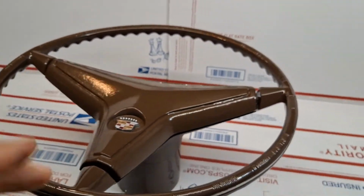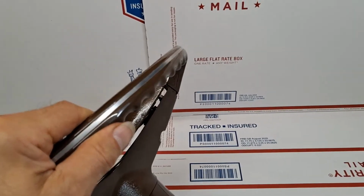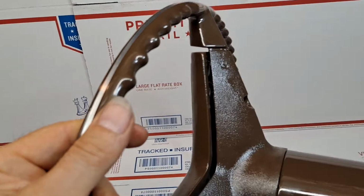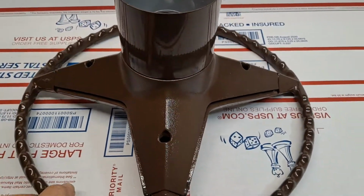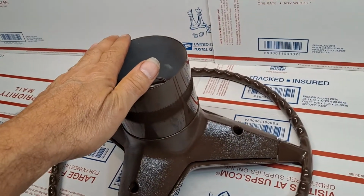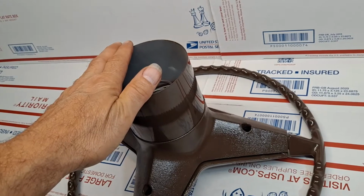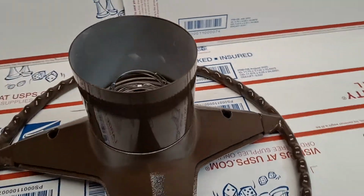And it includes the steering wheel ring, the steel band on the outer perimeter, the rear horn pad for the telescopic steering wheel, as well as the telescopic 4-inch travel cover bowl for the steering column.